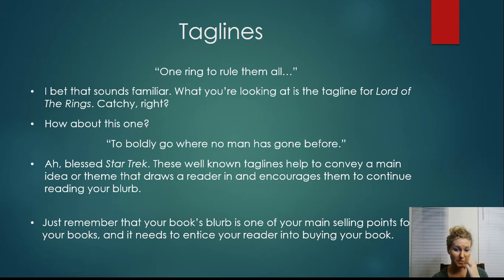Just remember that your book's blurb is one of your main selling points for your books, and it needs to entice your reader into buying it. That is the goal.